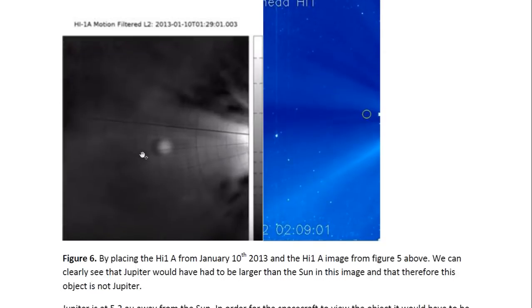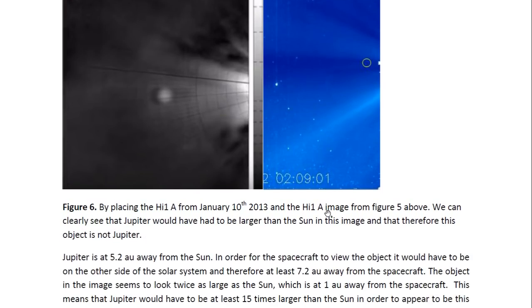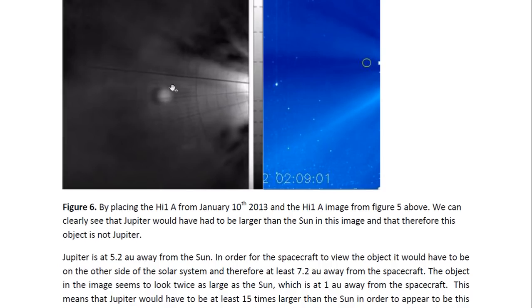So if we place this image with this image, and I didn't even try to make this one exactly the same size, I left it a little bit larger, it really doesn't matter. You can clearly see that this object would have been larger than the sun. So now Jupiter is at least twice as large as the sun.